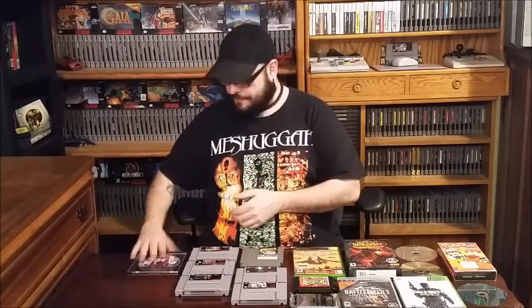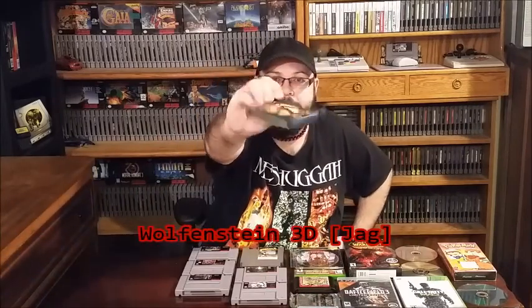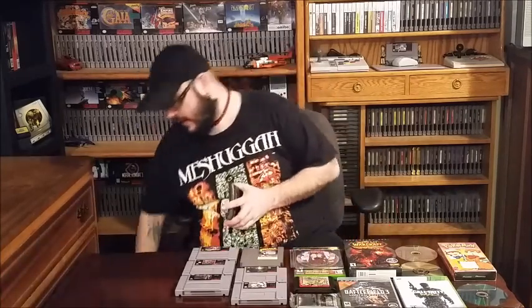Okay, so let's move this out of the way, because I do have one more pickup for you guys, and here's your little hint at what it is. Wolfenstein 3D on the Atari Jaguar. Now, I have never had one of these cartridges before. Really freaking cool. And it came with this, an Atari Jaguar.